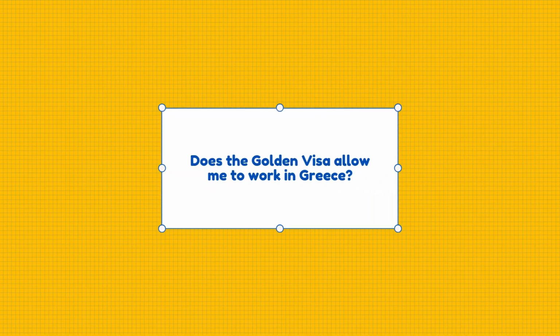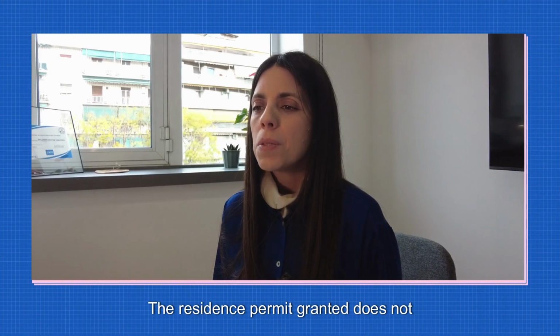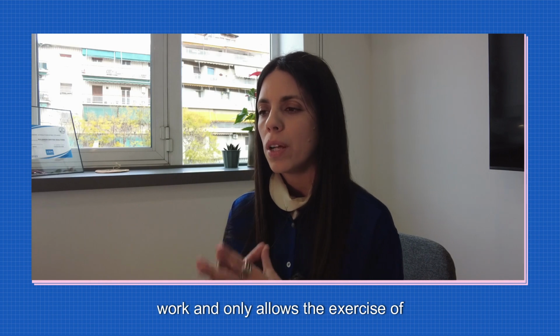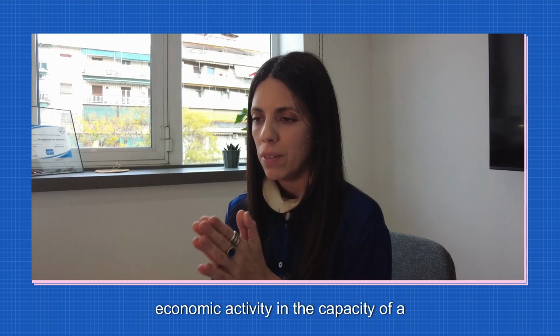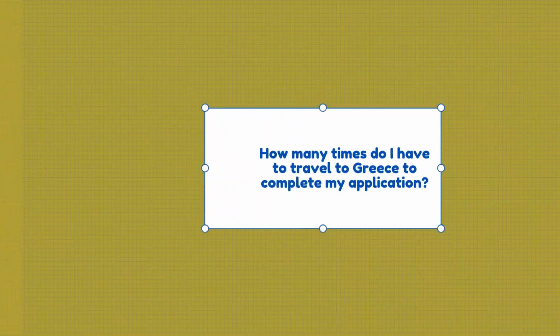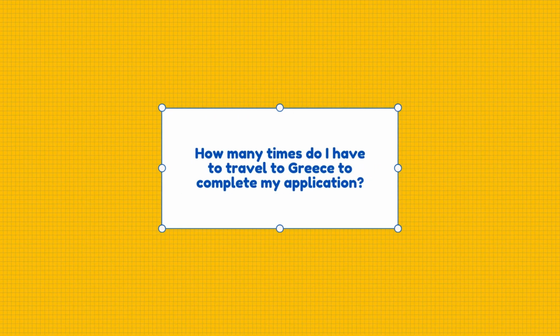Does the Golden Visa allow me to work in Greece? The residence permit granted does not establish the right to access any form of work and only allows the exercise of economic activity in the capacity of a company shareholder, a member of the board of directors or the managing director of a company.